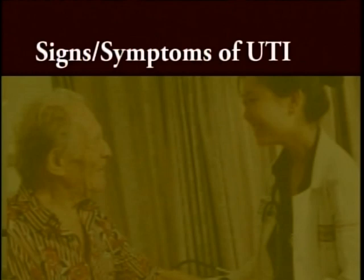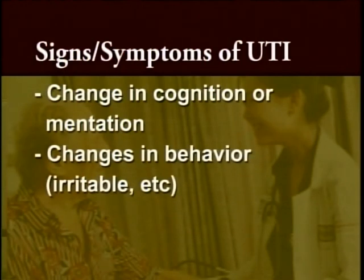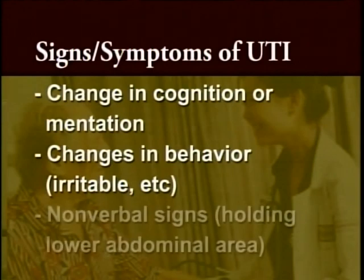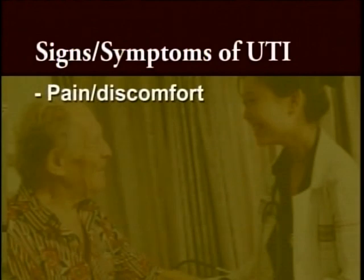What will you see in a resident, though, if they do have a bladder infection, a UTI? Some of the more common symptoms the resident will show is they'll have a change of their mentation sometimes. An alert resident might become a little sleepy. A resident with dementia might get irritable. A resident with dementia especially might hold their lower tummy area and not really know what's wrong, but just sort of hold the area. A resident who's alert and oriented might say to you he or she has a discomfort in their tummy lower area.